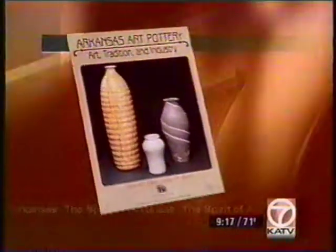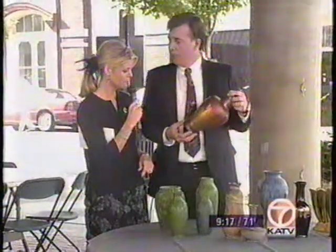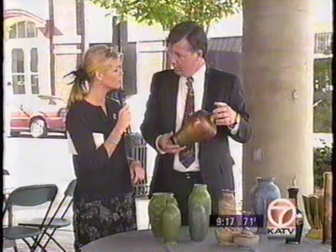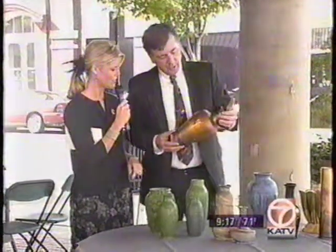Okay, and the last company? The last company we have is Camark. A lot of people call it Kmark. That's right, but it's actually Camark, because what Jack Collins, the founder, did was take the first three letters from Camden and the first three letters from Arkansas to create the Camark name. Okay. This is very unique.